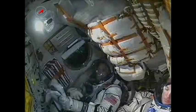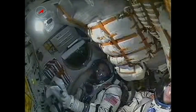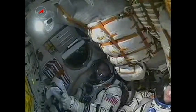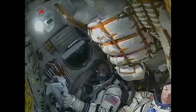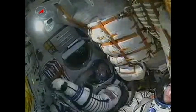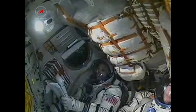The core stage of the Soyuz is 56 feet in length, 13.5 feet in diameter, with a single engine with 4 fuel chambers, providing 96 tons of thrust for its 3 minutes and 28 seconds of operation. We're now 3 minutes and 37 seconds into the flight. Again, view here of Ron Garan in the center of the screen, and just in the corner of the view, also the Soyuz commander Alexander Samokutyaev.